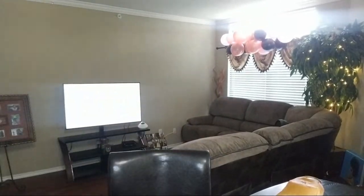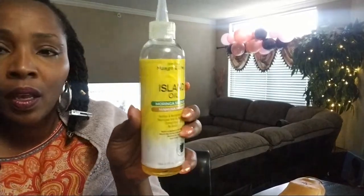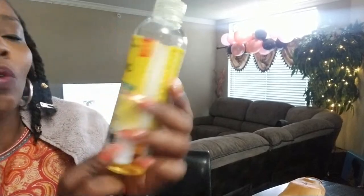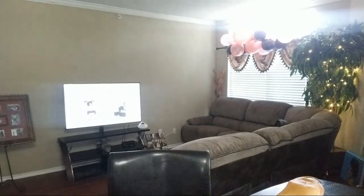Now, this is the only thing that I put in my hair that's not all the way natural. And it is the, hold on, let me do something right quick. It's the Mango Lime Island Oil, y'all. It smells so good. It's moringa seed oil. And what is this? Oh, Manuka honey. Now, this is the oil that I use in my hair and all my clients' hair. That is the only oil that I'm going to use in my hair.